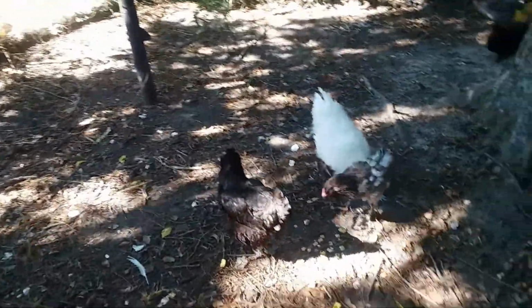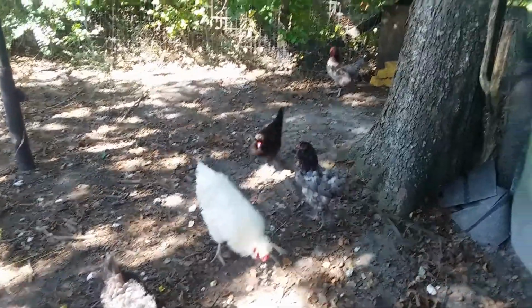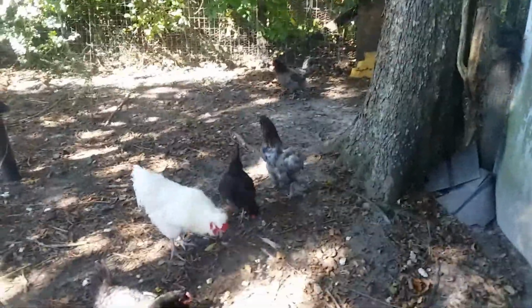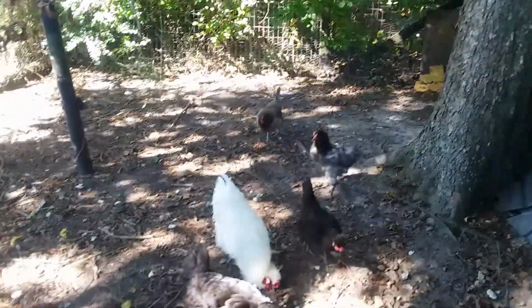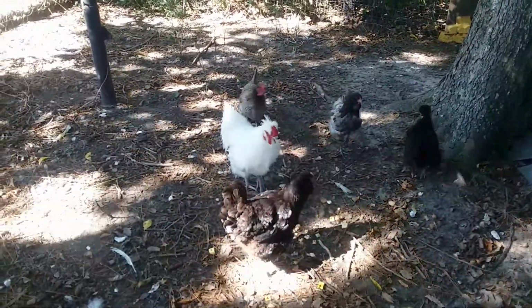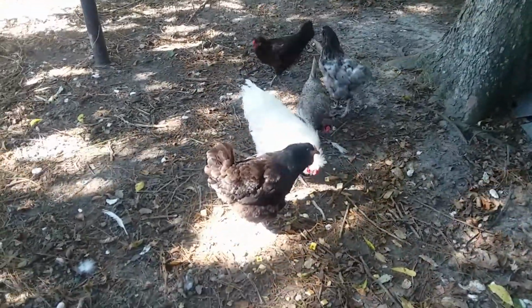I think they're not used to my camera. Oh, here comes Bibby. Bibby's the black one that just came around the corner. And the one over there is Pepper. Okay, one furthest away. We're still missing Clemmy. And who else? Oh, Brownie. We're missing Brownie. They might be laying eggs.